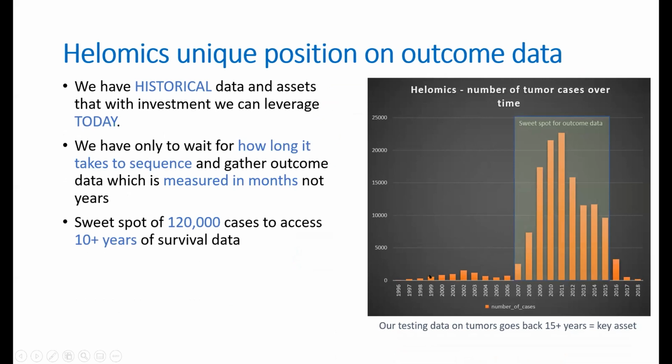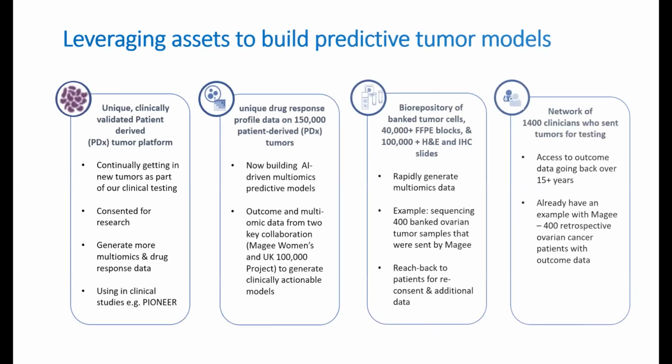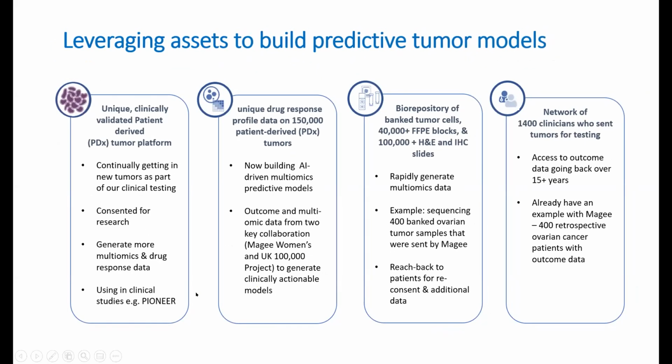Now, this is a slide that shows you the number of patient samples that were collected, and they were collected over a period of time. So the sweet spot is about 120,000 cases, and there's also 10 years of survival data. And again, this is all cancer-driven artificial intelligence. So it's across not just ovarian cancer, which is our primary focus, TumorGenesis, as well as Holomics is ovarian at the moment. So there's a program that they call Pioneer. This is the PDX tumor platform.